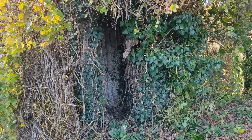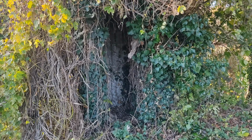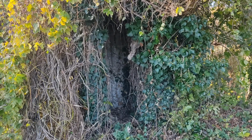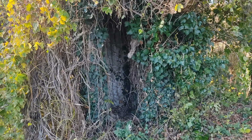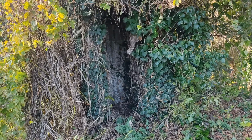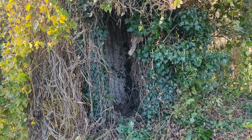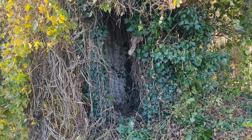This here is a little old toilet. It's got its own separate sluice with just a hole in the ground. I suppose whenever they went to the toilet, it just flushed down the river. I think it was actually for the workers of the forge. I suppose they had to go to the toilet somewhere.